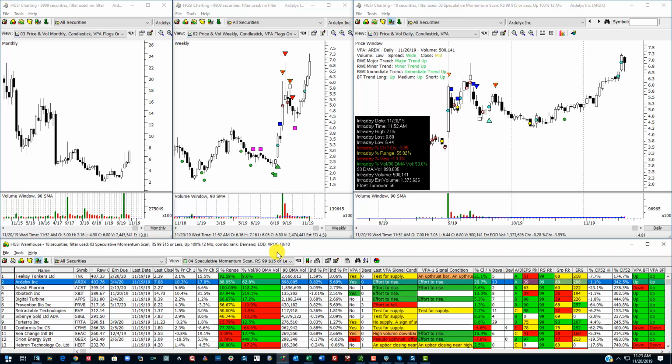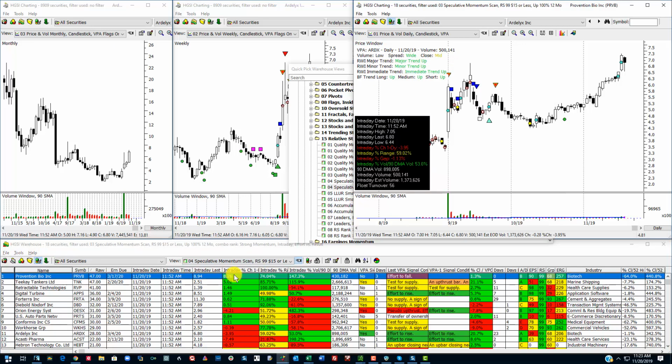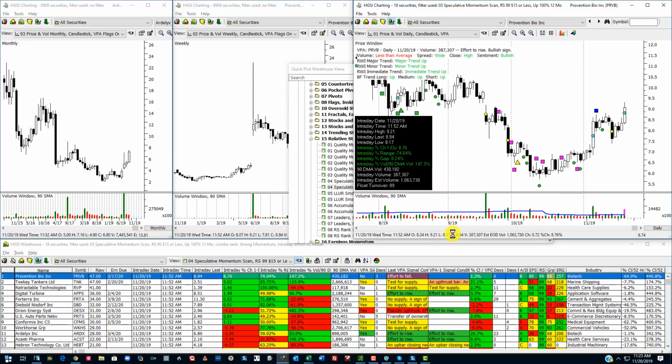Now let's look at the intraday chart. Doesn't look like there's much green in here. There's only 18 securities. This one's up 8.76%. Get some of this, get this out of the way.